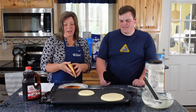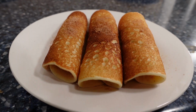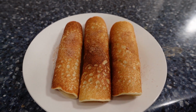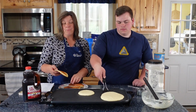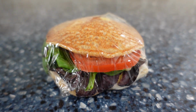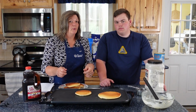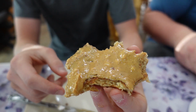But we don't want these to go to waste. You can sprinkle them with cinnamon and sugar and actually roll them up. These are kind of thick, but you can make them thinner and then roll up different things in them, whether that's a sandwich like turkey or anything that you want to. You could spread a little layer of cream cheese and some jelly on it and roll those up. All kinds of things. Okay, this is a pretty cheap lunch, right?